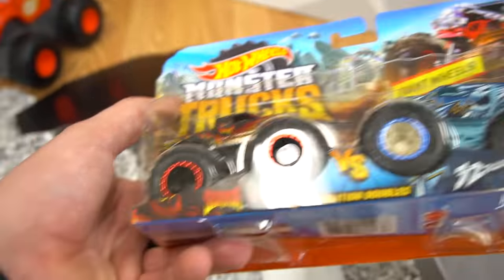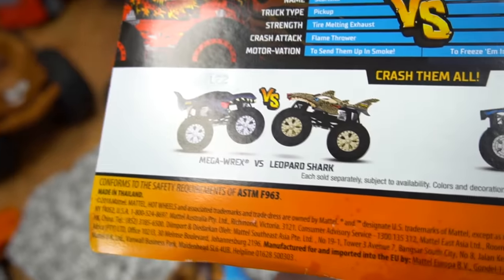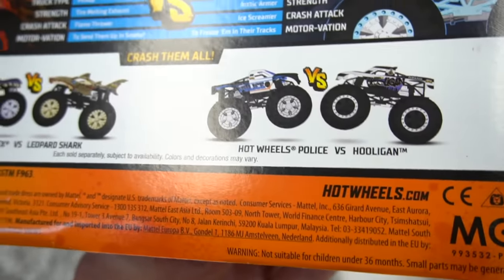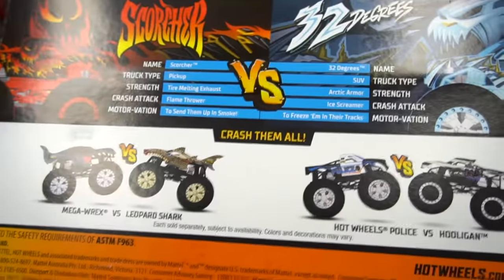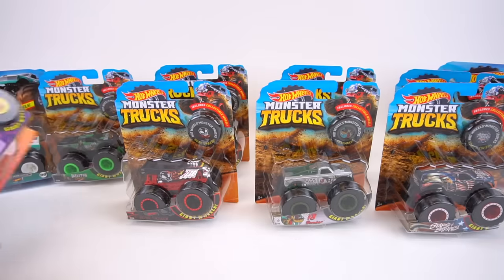Fire versus ice. Scorcher versus 32 Degrees. You can also get Mega Rex versus Leopard Shark. Hot Wheels Police versus Hooligan. You've got the track here that they can race down. I wonder if we could probably race some of these. That'd be pretty cool. All right, so let's take a look at these a little bit closer.